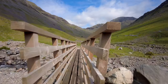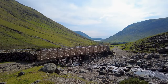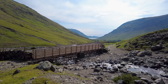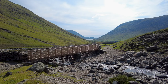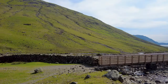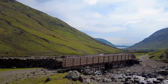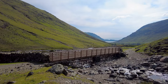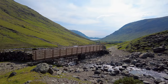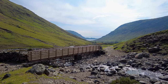Right, well, I've just had a bit of a stop, just for a bit of a rest and to capture some images. And as you can see there, there's the bridge over Gable Beck, that then flows into the main Beck running down, which is Lingmell Beck. I just felt that the picture was quite good, and you can see Wast Water in the distance, and it was a sort of leading line, and that took my fancy, so I thought I'd capture that.